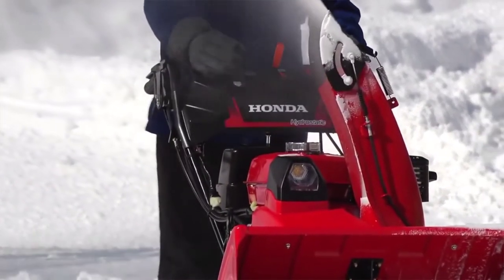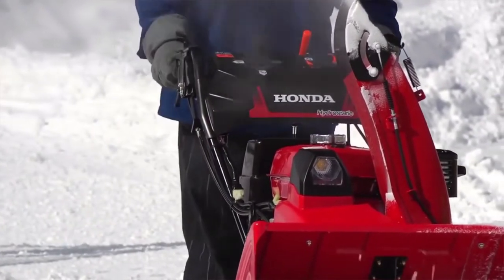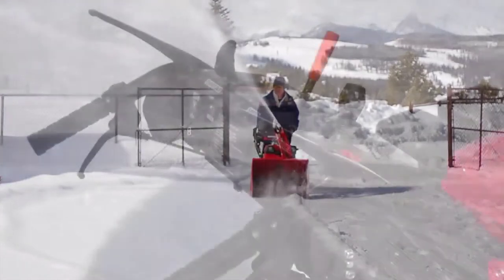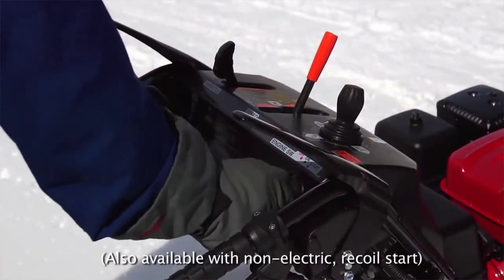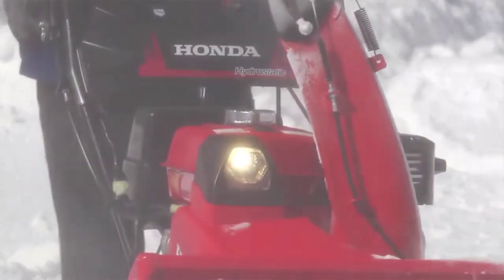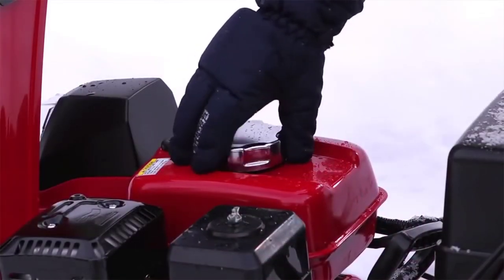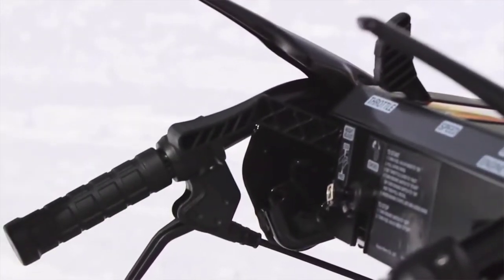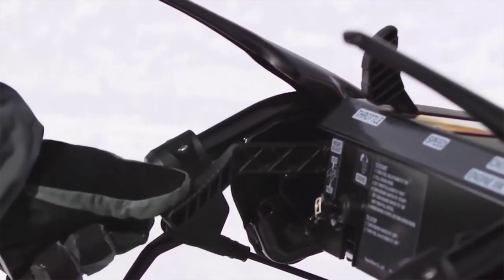The articulated discharge chute is controlled by a remote electronic joystick and offers 198 degrees of left-to-right snow dispersal. Other features include convenient DC electric starting, a powerful LED headlight, glove-friendly gas cap and fuel gauge. Use Honda's easy thumb-operated infinitely variable gas strut to adjust your auger clearing height.